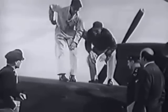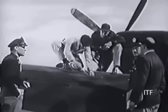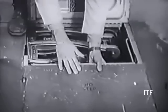Give me a hand with these access doors here. I want you to notice how we laid the guns on the side to eliminate any bulge in the airfoil. We're using a simplified mounting that allows removal in a few seconds.